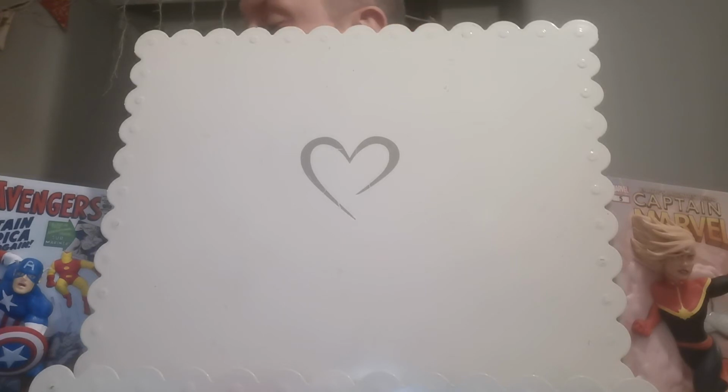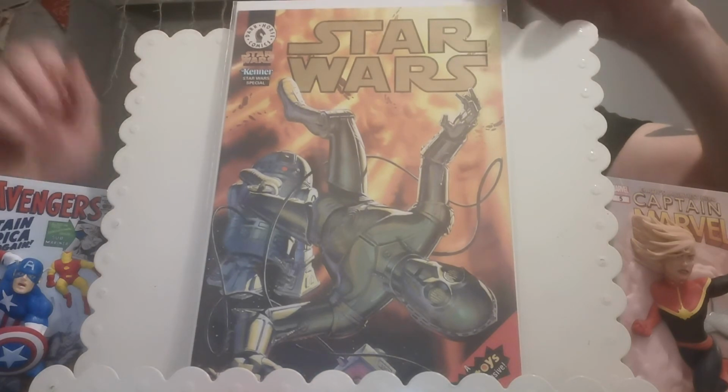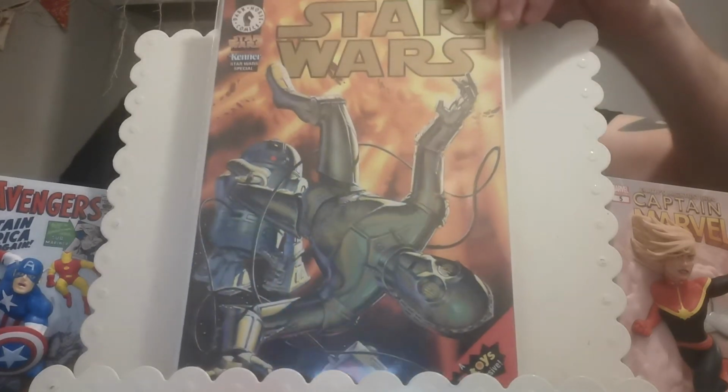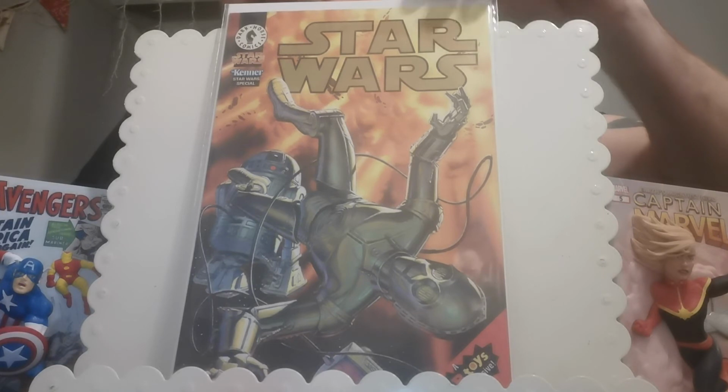This is a promotional giveaway. This is Star Wars, and it is a KB Toys promotional giveaway. Look at that. Yeah. Happy days with that one for £1. Why not? That's a KB Toys exclusive giveaway. So you can't buy it, you just have to get lucky.